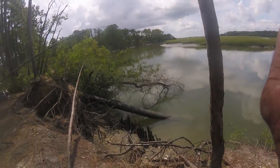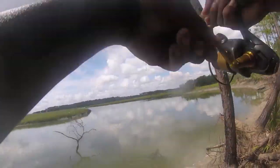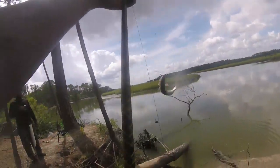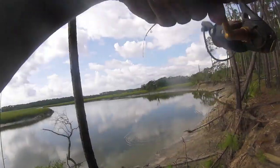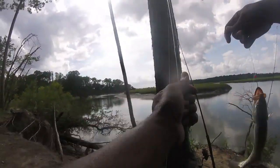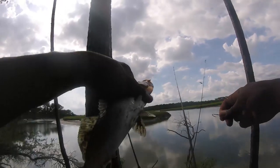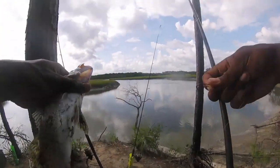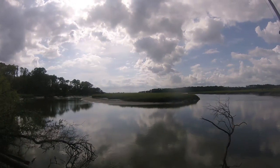That pinfish. Yep. Got another red. Alright, let's see what this is. Oh, a little trout. Little speckled trout. Too small. Put them back in. There it goes.